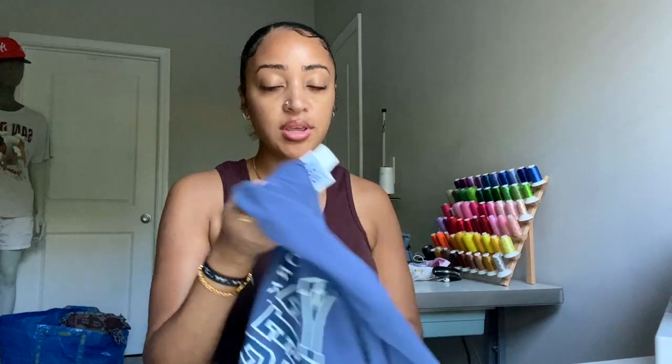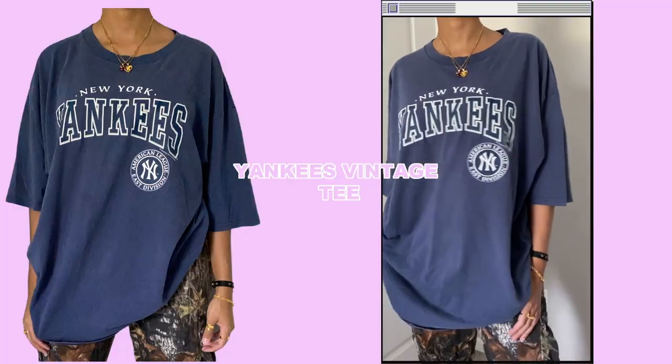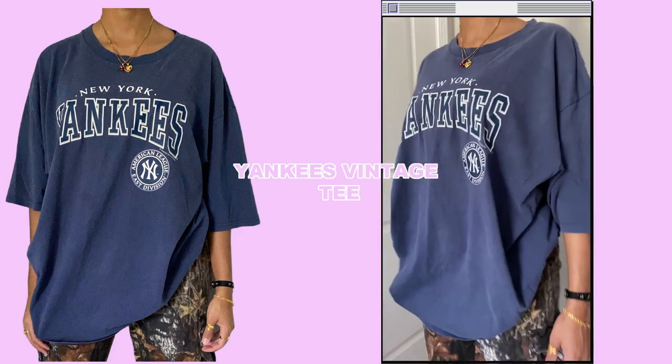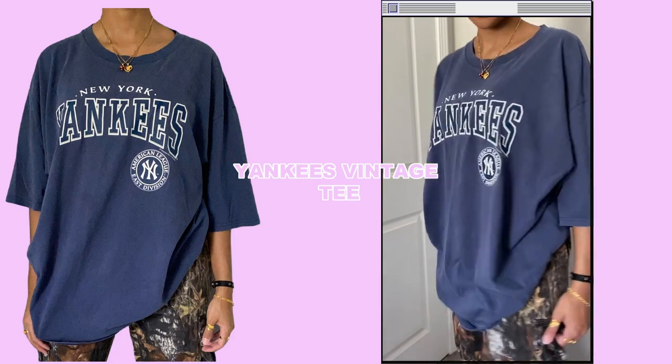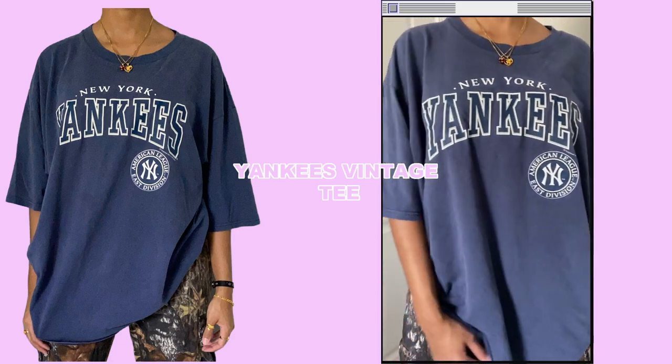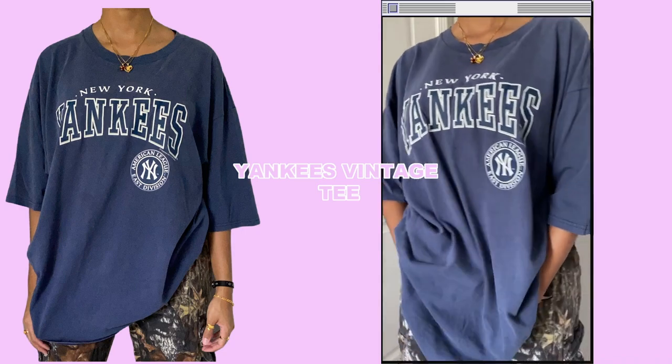So the first piece that I found was this vintage Lee New York Yankees t-shirt. And anything vintage Lee sport is fire to me. There's so many ways you can style oversized graphic t-shirts. I feel like you can wear them with cute biker shorts or some baggy jeans or pants, or this is how I like to style them. Yeah, I think the size is a 2X. I do like my t-shirts really big, so this is perfect.